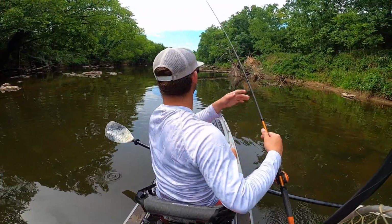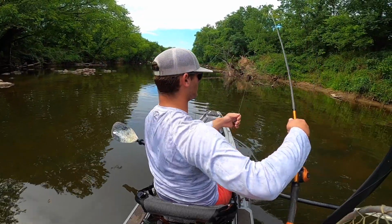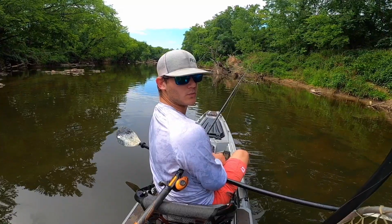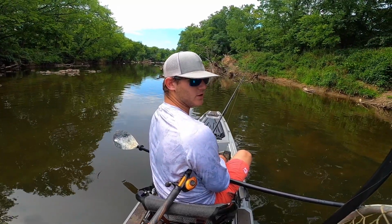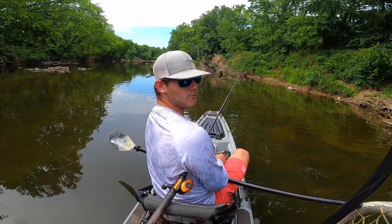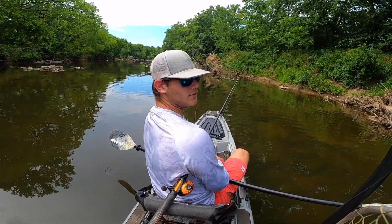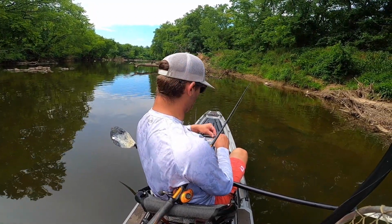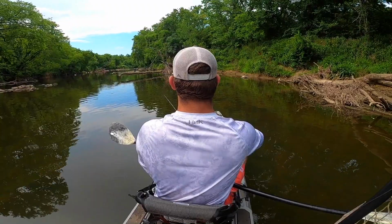He's not big, but on the Rage Craw on a Texas rig. See, I got a feeling that if I downsize, I can probably catch some smaller ones and all this stuff, but they're going to all be that size. And when I come to the river, I want to catch some good 2, 3, 4 pounders because they just fight so good in here. And it's so rewarding to just get on a big fish in such a small body of water. Let's see if there's another one up there in that tree. There might be.